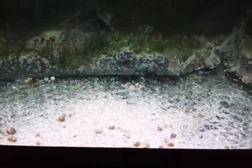But if you'll see here, I'll just kind of pan along the bottom, there are a lot of tiny molly fry. And I believe one of my females just gave birth again within the past couple days. And I think it was that one there. Nice big one, but she doesn't look pregnant at all. I think that's because she just gave birth. Well, this one is still kind of round. When they get boxy, you know they're about to give birth.